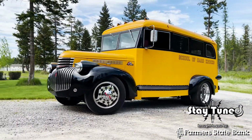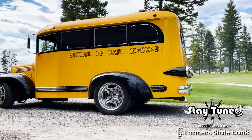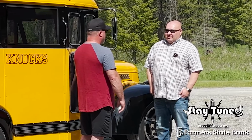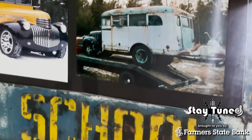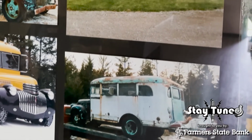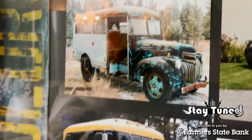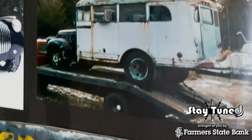So it was pretty much bare bones. You had to start from the ground up and rebuild it. Yeah, new sheet metal and... It came from Colorado. There was an air conditioner out this window right here. You can see where there was a stovepipe out the back at one time, and there was a little sink here. Somebody had a camper in there.